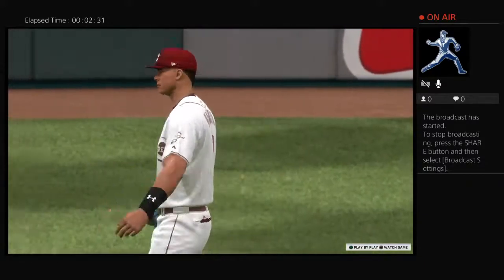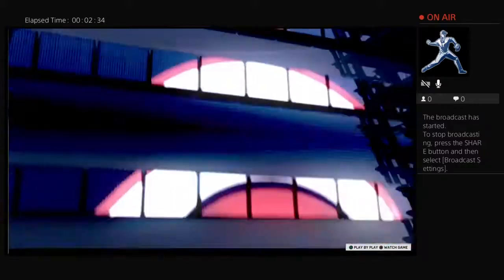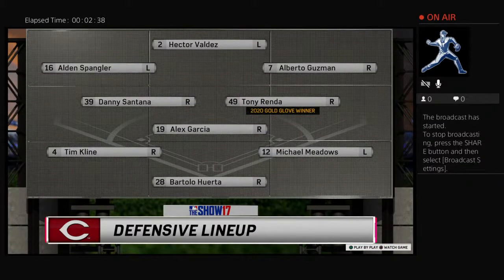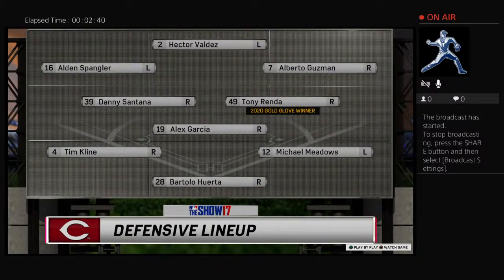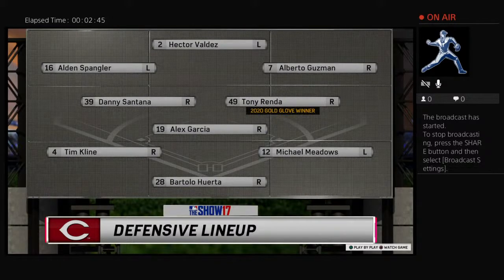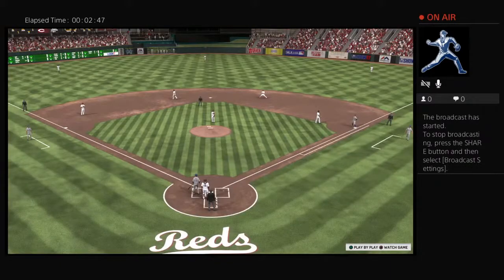And here's how the Reds line up defensively, brought to you by Majestic. And this team has really struggled. They have the most errors in the National League, and they continue to shoot themselves in the foot. Almost every time it looks like they're going to get out of an inning, they commit an error and extend it. Struggling in all facets.